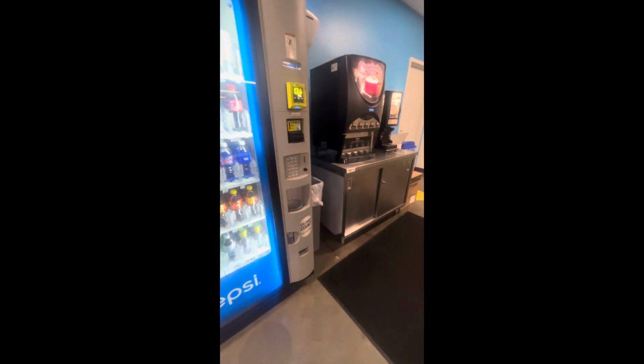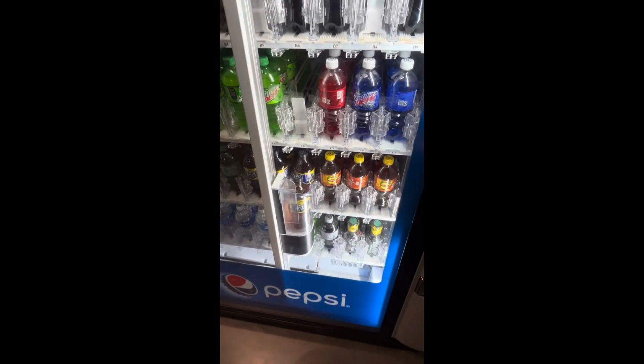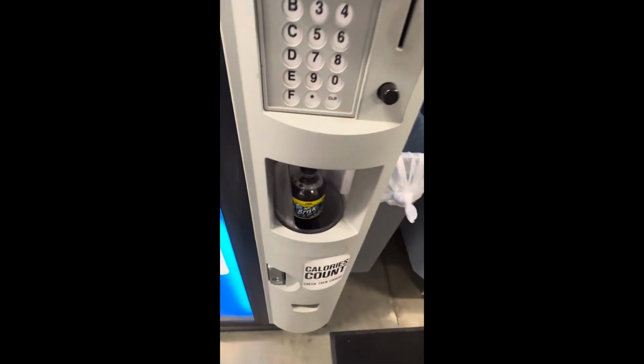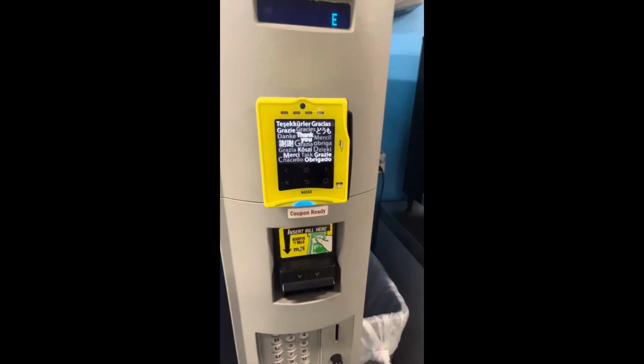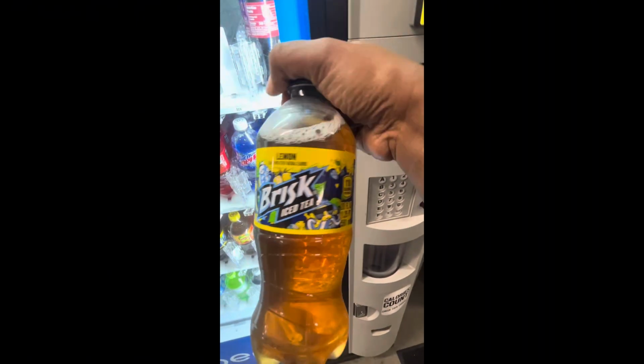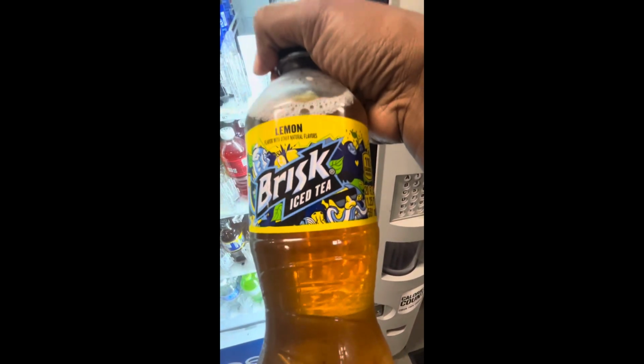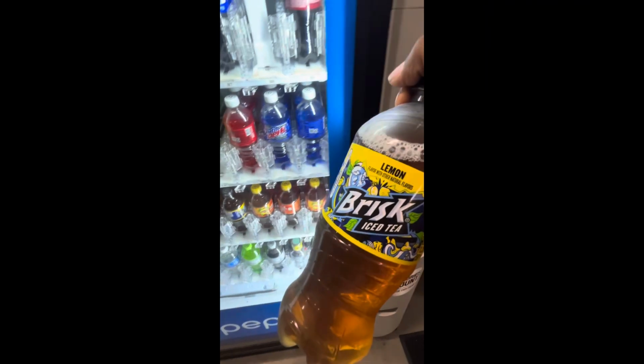Now, who remembers this iced tea? Arizona. Okay, look how fancy it's coming out. What's going on? They too fancy with it. Okay. Cheers to me. But who remembers this? This is mad old. They got it for $1. Oh, my bad. $1.25. Yeah. They soon gonna be having $5 and all this and all that.